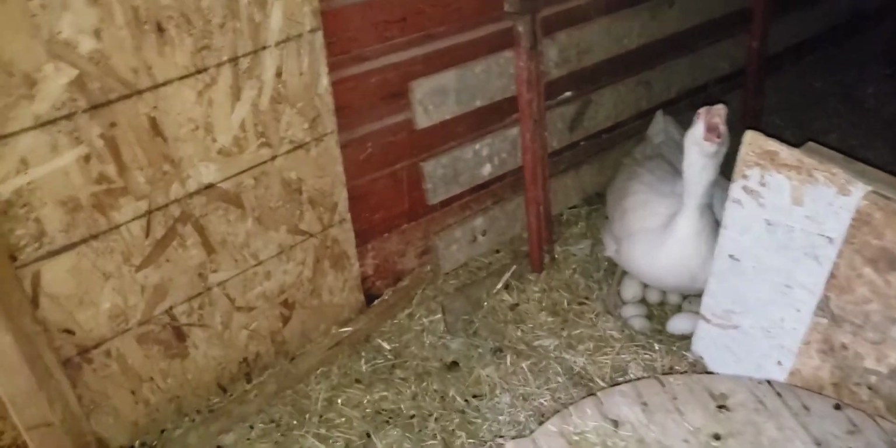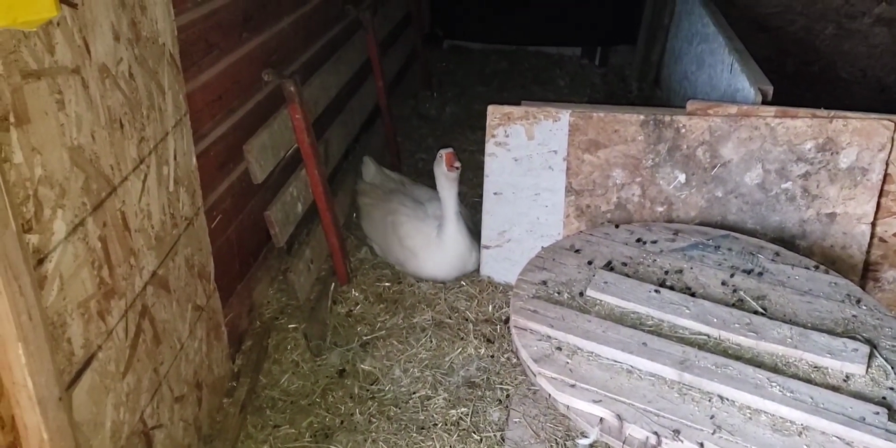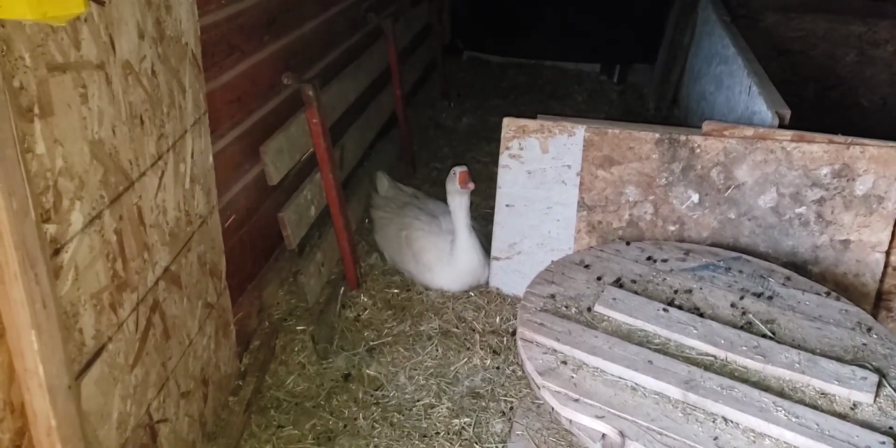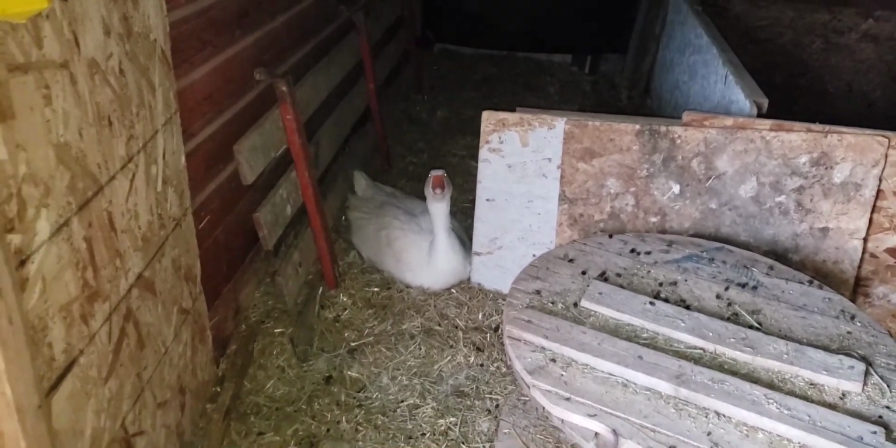Come on. Okay. Hey, buddy. Careful. There you go. Yesterday morning I didn't help him and she wouldn't let him get out, and oh, I forgot that goose egg. Shoot. But she's got about 3 goose eggs under her and then we gave her like 5 duck eggs. So we'll see what happens.